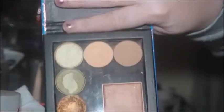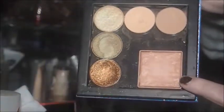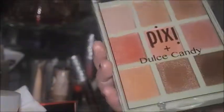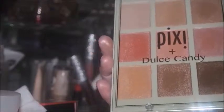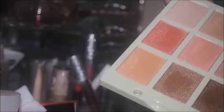No, I didn't use any of those shades, but what I did is I got this out of my Z palette, and I want to start using it for this rotation, so I just need to remember to use that. Then there's these as well, and this is a blusher and basically a face palette, and it's picked by Pixie and Dolce Candy, and they're like blush toppers. So these are like blush toppers, highlighters, these are like bronze toppers, which will be too dark for me, but they'll work really well as eyeshadows. So I'm going to keep that in because I haven't used it.